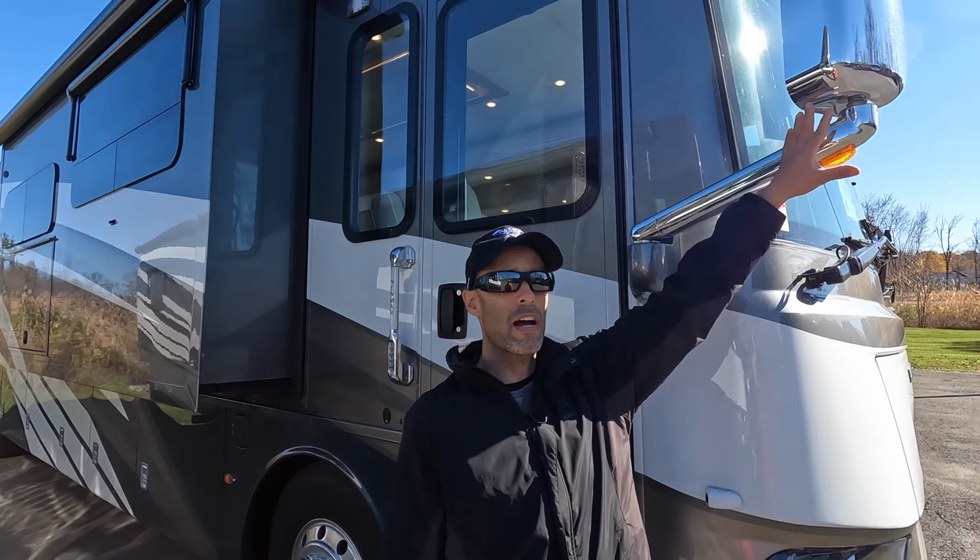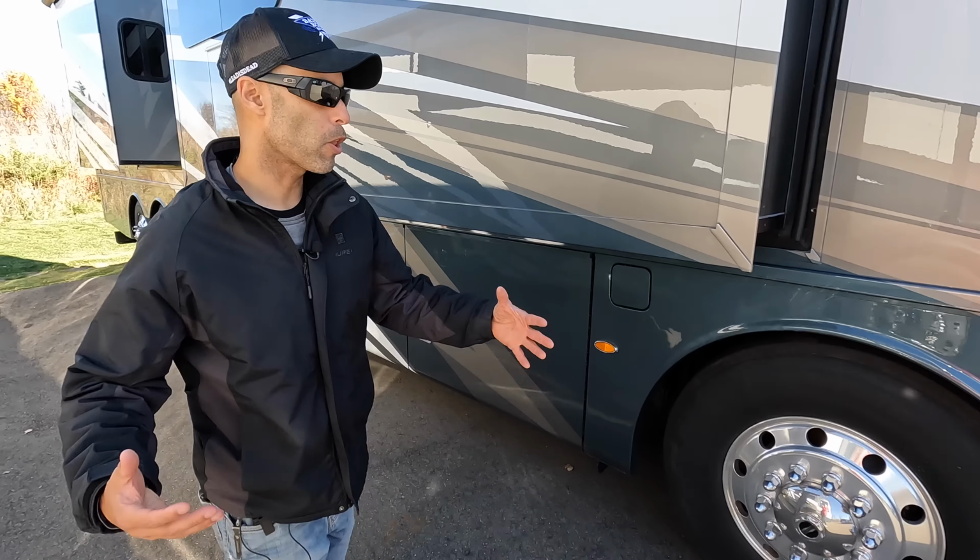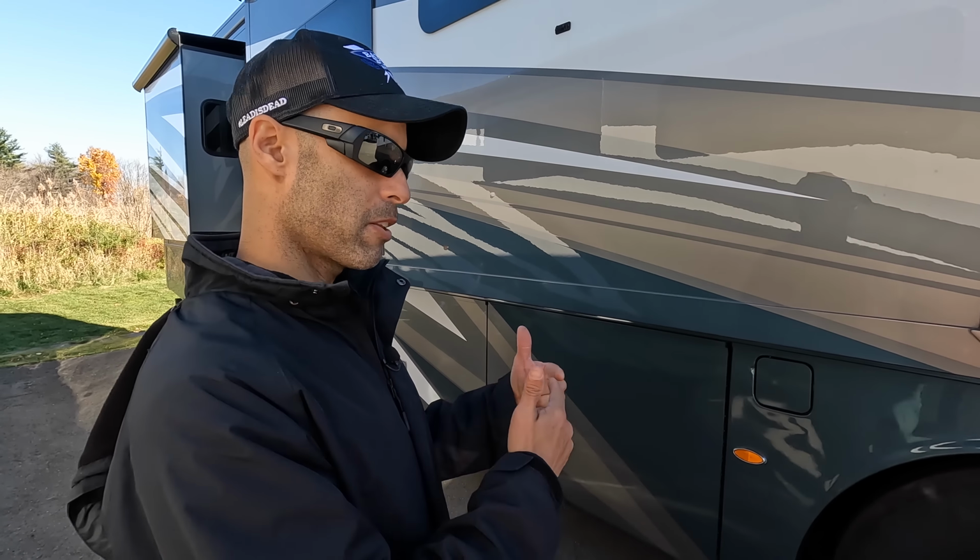Another thing you're gonna notice, Girard awnings running the whole length of the coach, as well as awnings over the door and slide toppers. All high-end features you expect on a motor coach of this price. Keyless entry, always a nice option. This will light up at night. Your tire sizes, you're gonna have your Michelin tires, 315/80 R22.5. Large tires. Will give you all the specs a little later on in the video.